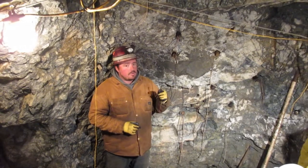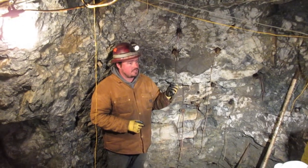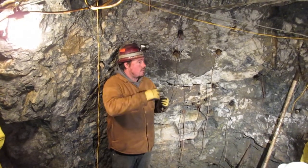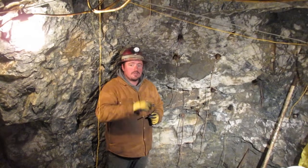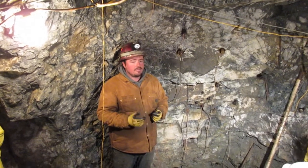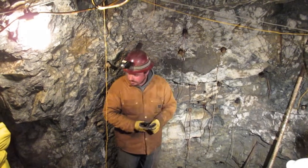Every mine I've ever worked in, I've never seen a number 13 blasting cap. Miners are superstitious. We do not believe in the number 13. There's no number 13 on the dog tag board outside, no number 13 on a car. We're not the only ones that believe in this. Next time you're in an elevator, look at the buttons. There's usually not a 13th floor if it's a skyscraper.